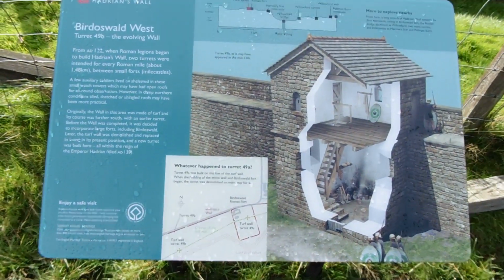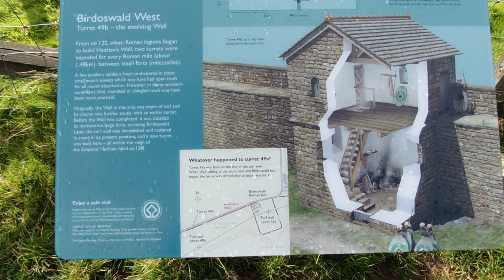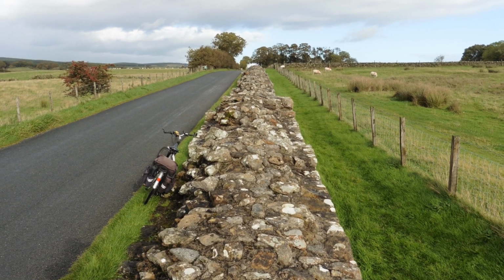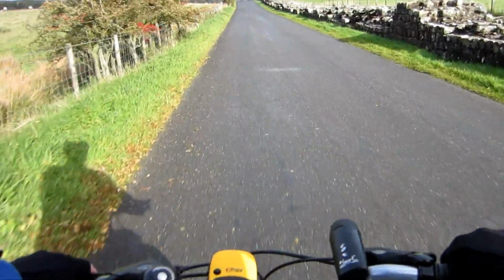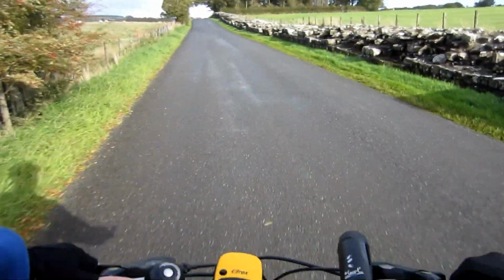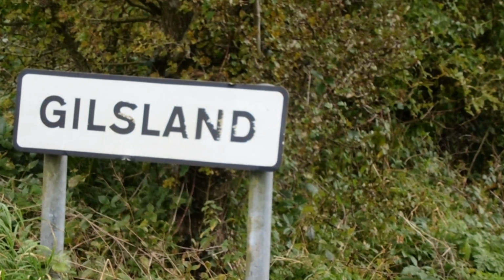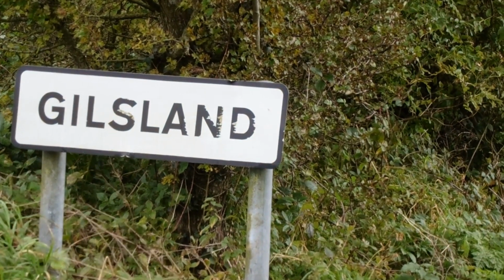And we're at Birdoswald West, turret 49B. And so into Gilsland. End of day 3.